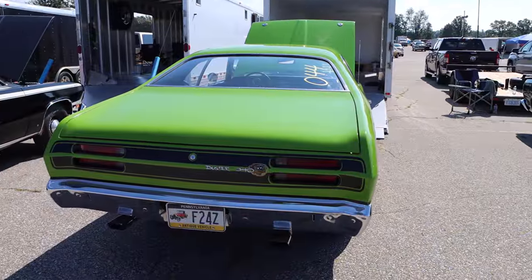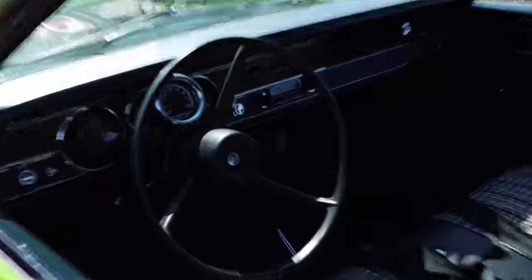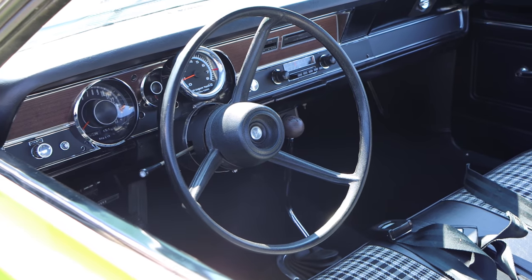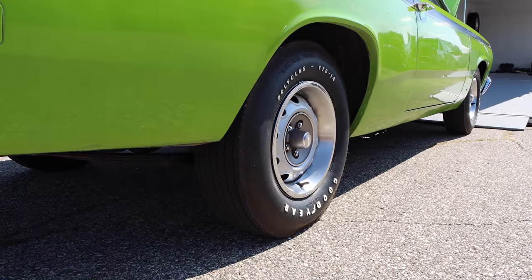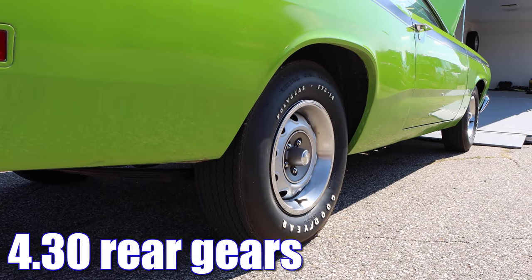That's plenty of fun for a car this size, but what's even more fun is inside. Oh yeah, 4-speed manual paired with a high-revving 340, you gotta love it. And to really get that engine revved up, out back is a set of 430 rear gears.